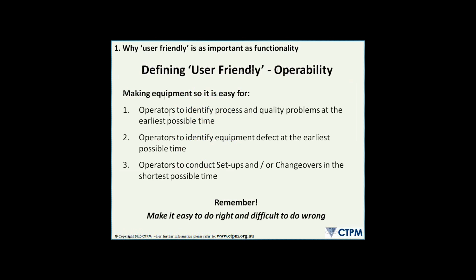When we get to operability, defining user-friendly operability, the way we define is we want operators to identify process and quality problems at the earliest possible time. So we want to make it really easy for operators to identify problems at the earliest possible time. We want operators to identify equipment defects at the earliest possible time. And we want operators to conduct setups and changeovers in the shortest period of time.